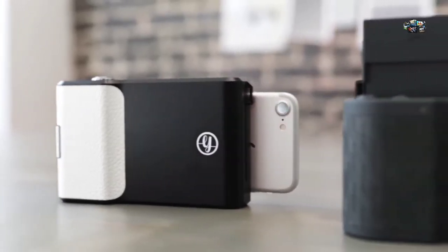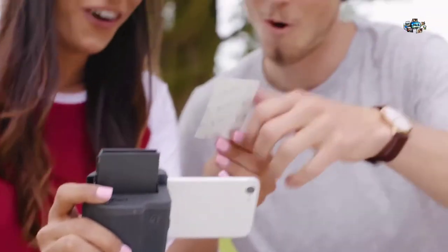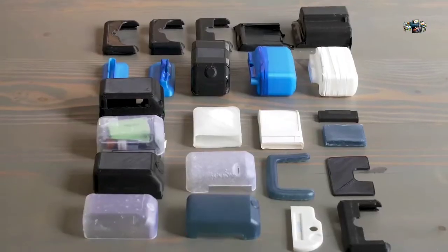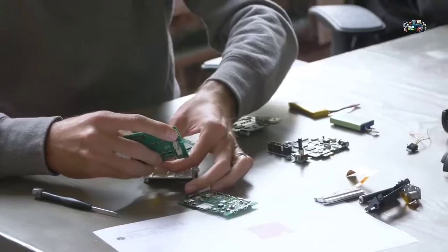Hi, Kickstarterer. 3 years ago, you backed our first product, the Print Case. This year, we released our second generation, the Print Pocket for iPhone, which is the smallest instant camera ever. But with thousands of Android users reaching out to us, we decided it was time to go back to work and design their product. That's why we're here, back on Kickstarter. We want to work with our community to make the Print Pocket for Android the best possible.